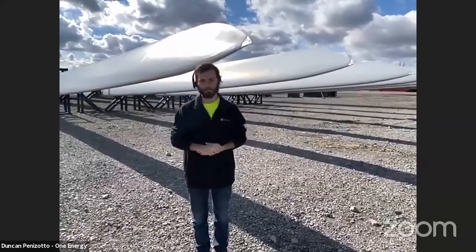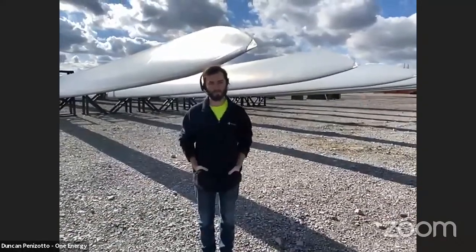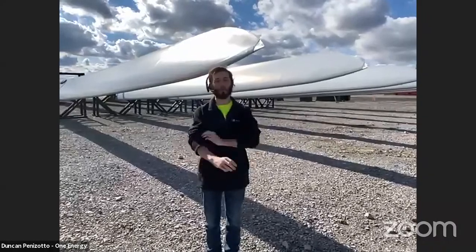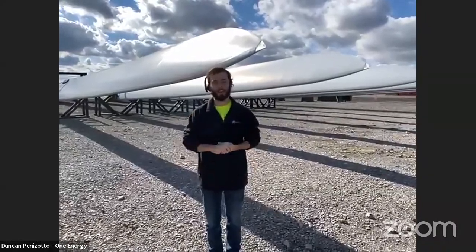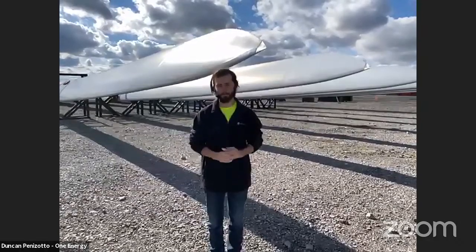Okay, and then our final question is from the Biomed Academy. Has a blade ever come loose, fallen off? So we've never had that happen, thankfully. We try to be as safe as possible, so no blades are doing anything unexpected like that. We make sure everything is in tip-top shape. We go through inspections very frequently here.